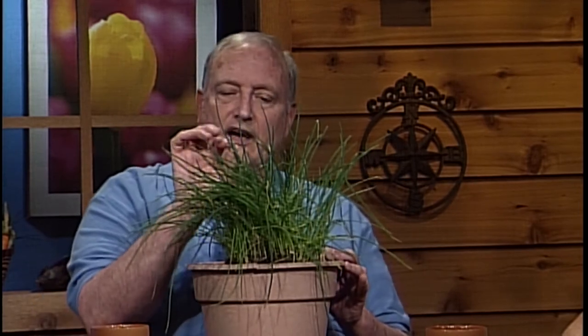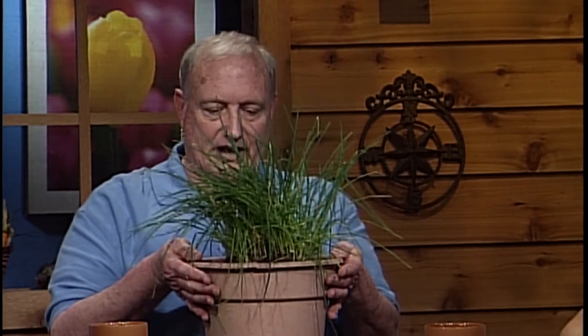It's actually in the onion genus, and the flowers look like onion flowers. They send up a stem, and then you have kind of a bluish pink flower that grows on top. But you never want to let that go to seed because it does spread and it is a little difficult to control. So chives is a great plant that is very hardy, easy to take care of, and can be delicious to eat. And you can eat the flowers.